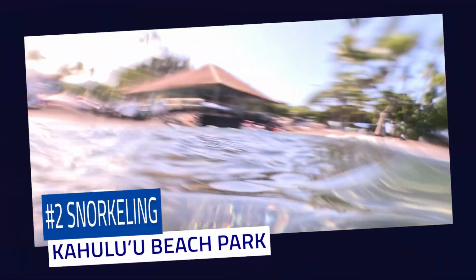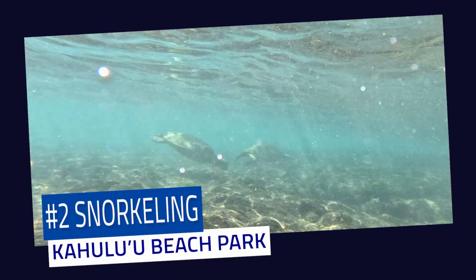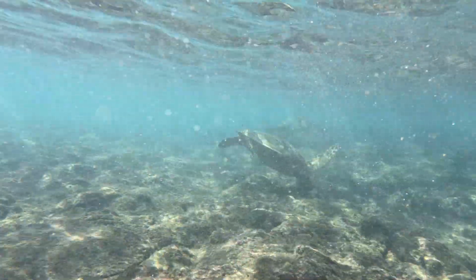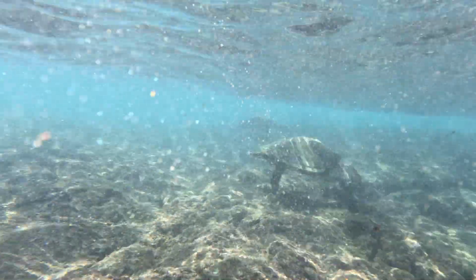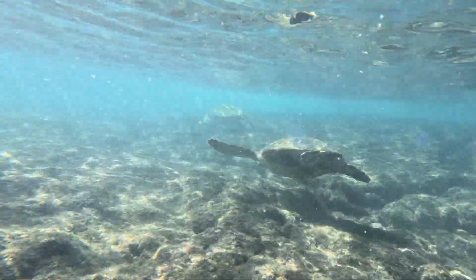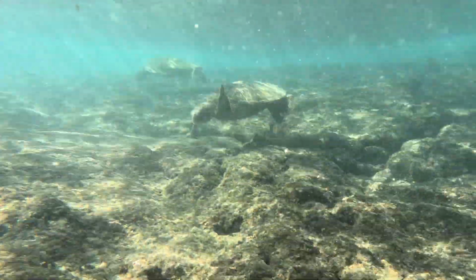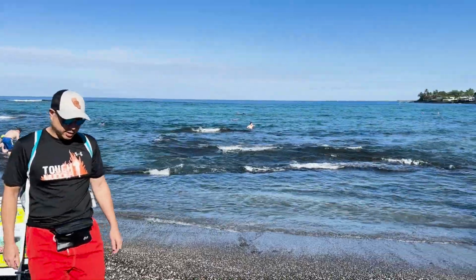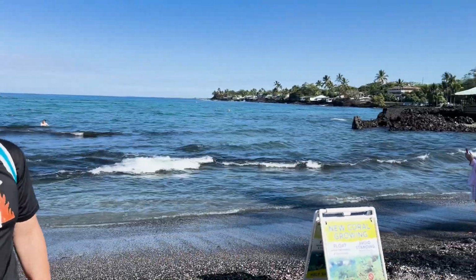Next up, we went snorkeling at one of the best spots for turtle sightings at Kahaluu Beach Park. We were lucky enough that we spotted several when we were there. Kahaluu is a real-life aquarium, and we kid you not. Kahaluu is a protected bay on the Kona coast just a few miles south of Kailua Town Center and offers some of the island's best and most easily accessible snorkeling.